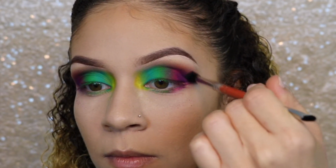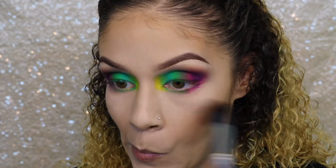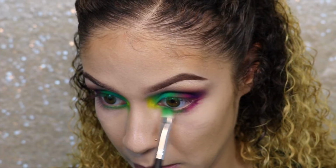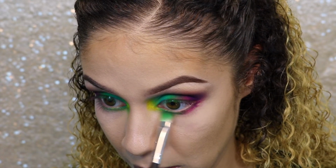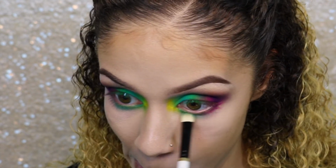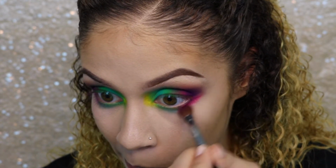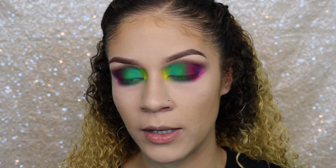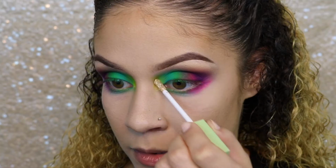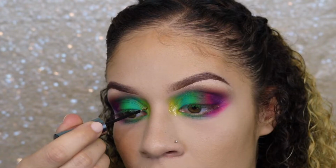I'm gonna try my best to sweep this fallout away. I got to keep it together. I'm gonna go in with a little bit of Sunray by Pixie. I'm gonna take a little bit of my Midnight Cowboy glitter by Urban Decay.